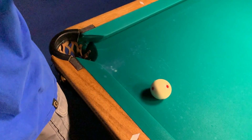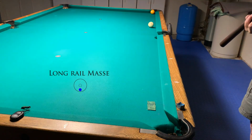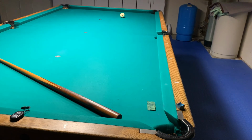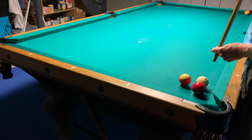This long masse is actually easier to execute. The 3-ball acts as a backstop, helping the cue ball change direction without losing spin. With this shot I'm playing the 3 in the close corner, the 13 in the left corner, and the 1 in the far corner.